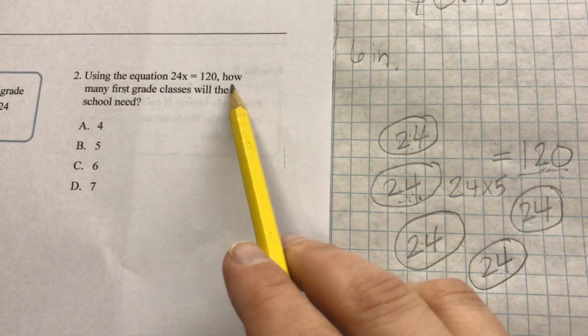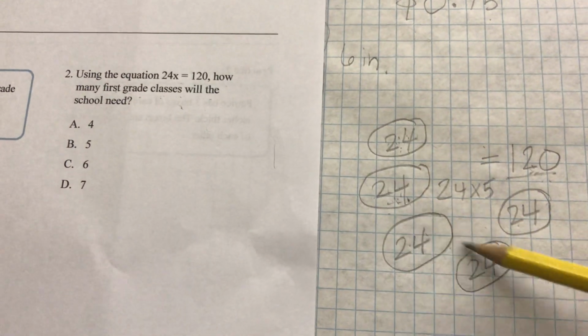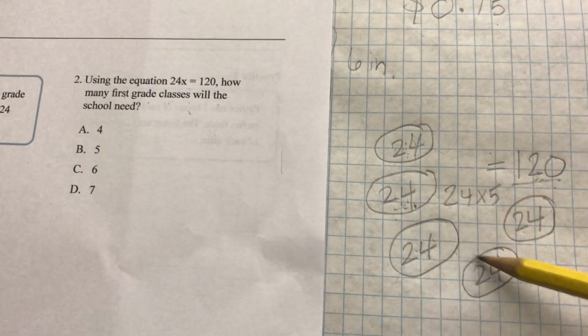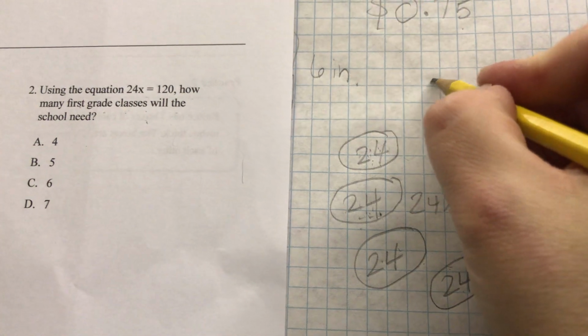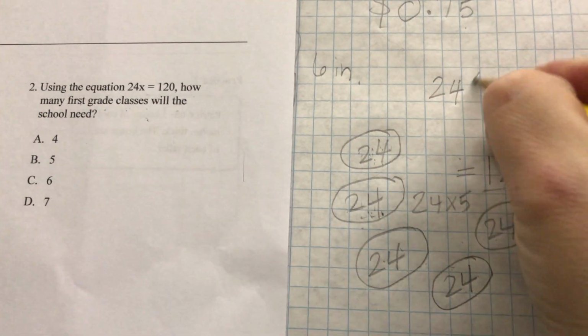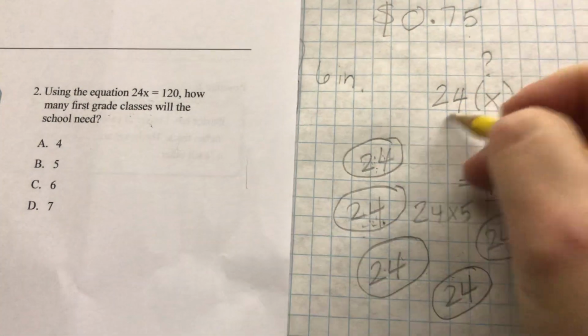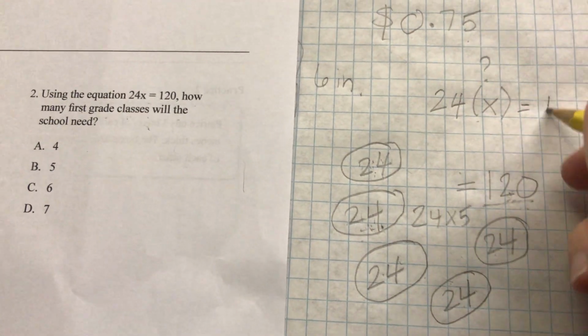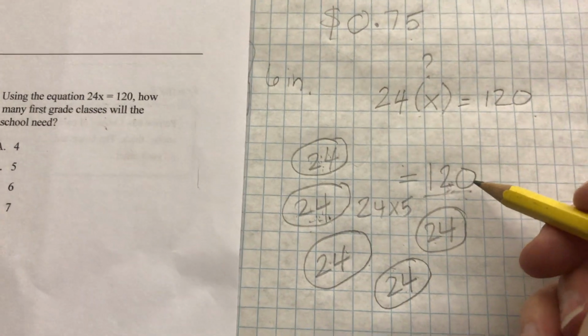So going back here, the question is how many first grade classes will the school need? And the answer is it will need 5. Now, if you know algebra, you could have thought about it this way. So 24 times what, and x just means what number, 24 times what equals 120. Okay, maybe you know that and can figure it out in your head.